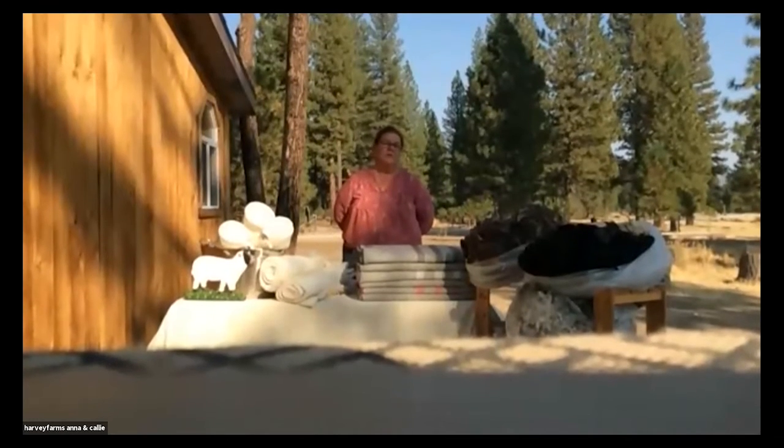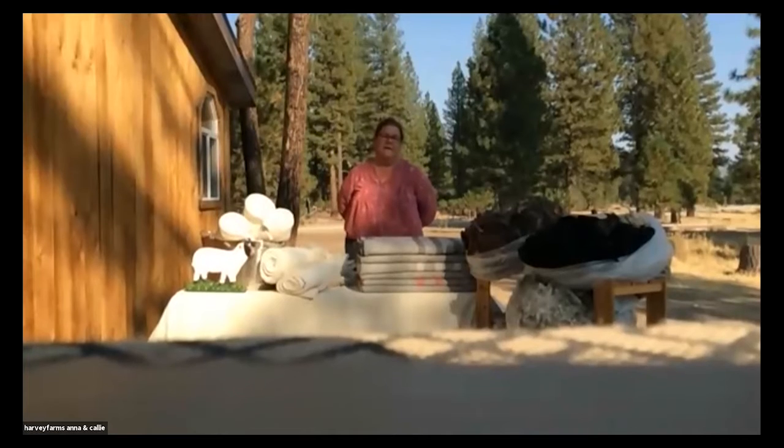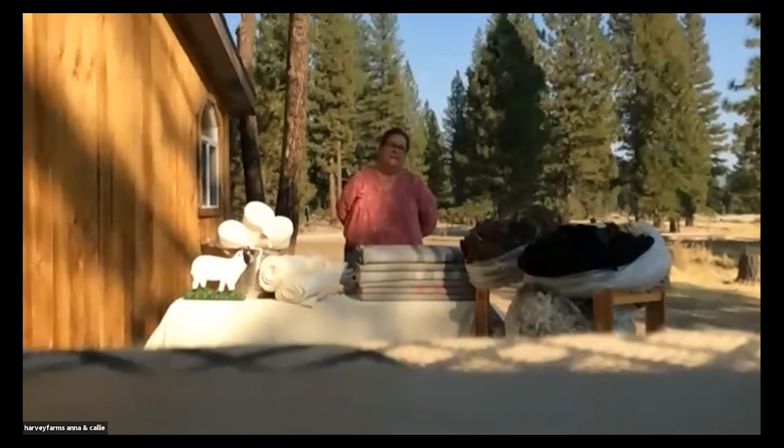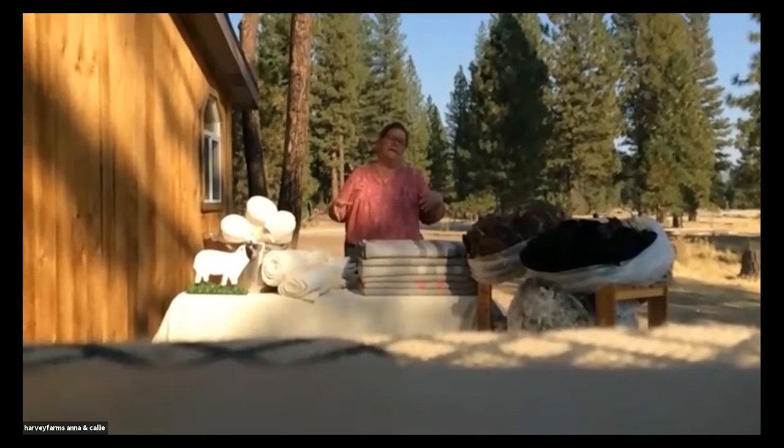We've been a large commercial sheep operation. So for the last 25 years, we've really focused on the wool production. So we raise Rambouillets, Romneys, and Merinos. And we really focus on the fleeces.